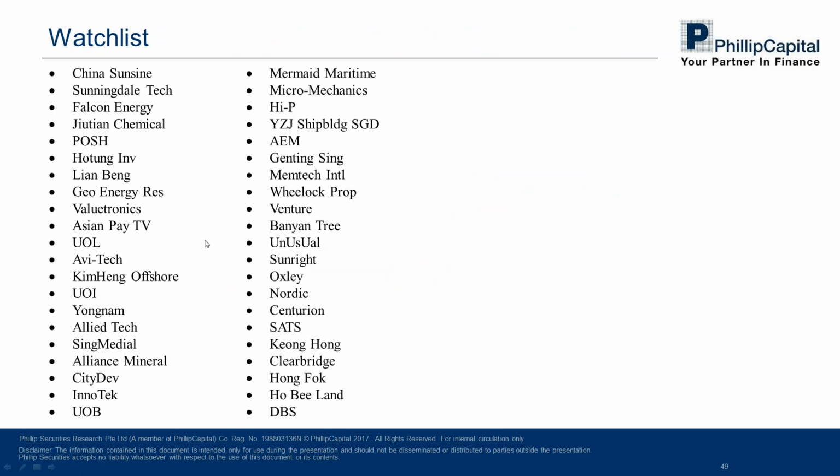So moving forward, in terms of watch list, here are some of the counters that we are watching from a technical perspective, whereby the uptrends are still pretty much intact. So for all these counters over here, we are watching to re-enter back into the uptrend whenever we see any dip buying opportunities for these counters.